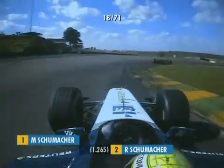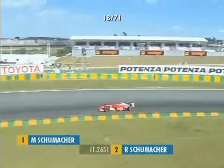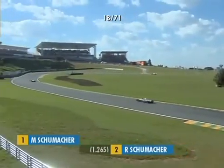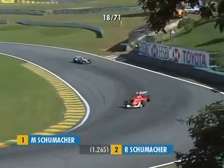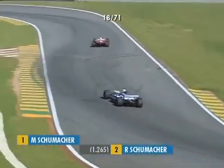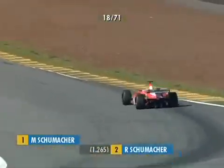Yes, indeed, and let's see whether Ralf can keep it all smooth, keep it controlled. He certainly was a little bit scrappy there. Yeah, he really ran into the corner very late on the brakes, had to gather it all up, lost maybe half a tenth or something. But nonetheless, shows you the commitment and the pressure both drivers are applying to each other.